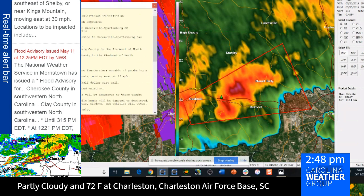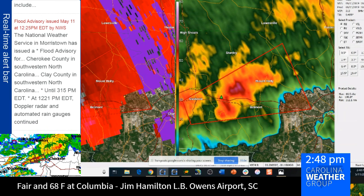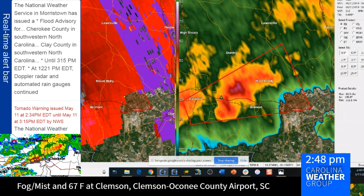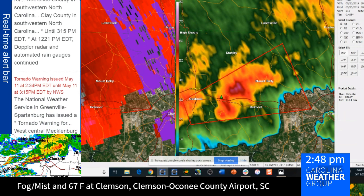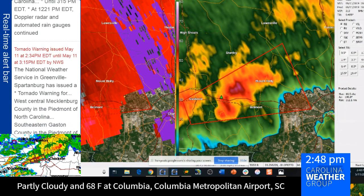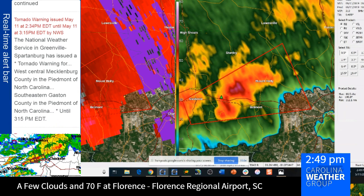Again, at 2:33, this warning hasn't been updated for a while. The hail potential we talked about earlier has diminished a little bit. There's still potential for up to nickel to potentially quarter size hail, but the half dollar size hail threat has weakened as of right now.